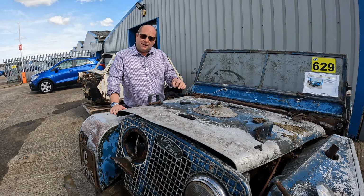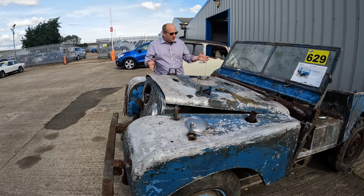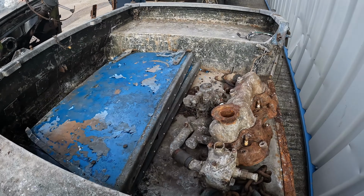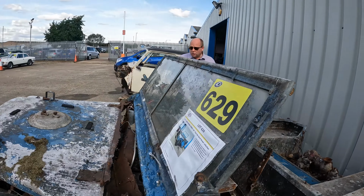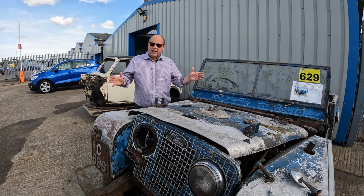Many of you said this is beyond help. It is just a pile of scrap. I would disagree. I love a Land Rover. It's a 1951 Land Rover Series 1 80-inch, and yes, this is a huge project, but we like a challenge.